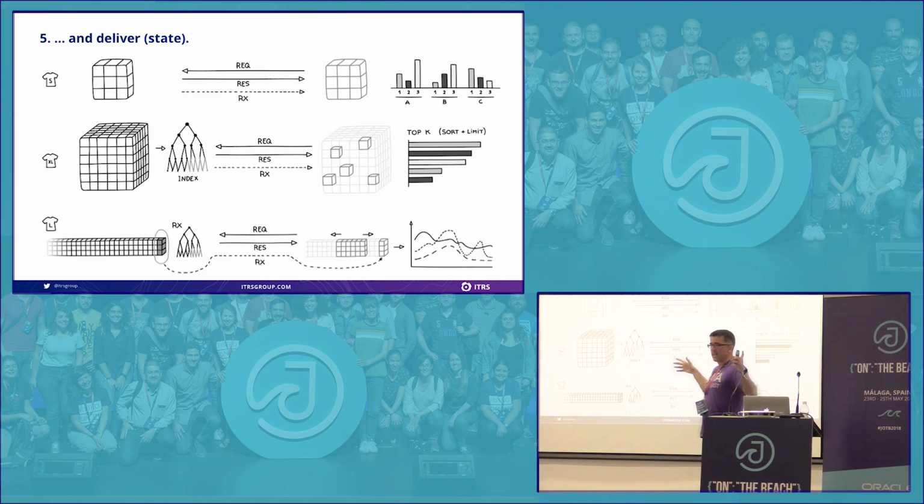If we have the big case, the big cube with a lot of groups, what we do is we need to put an index in front of it. So when the request of the front end comes, it says sort by this key, and we deliver only an end of the index, only one end, the upper end, the lower end, a section of the index.